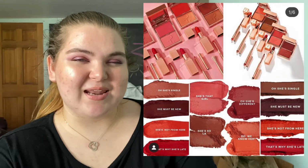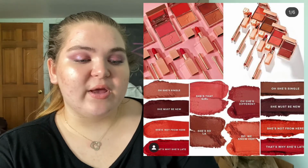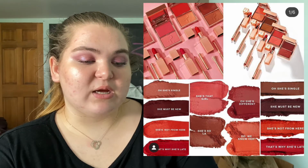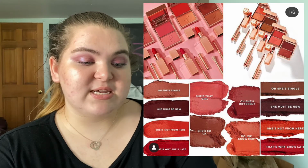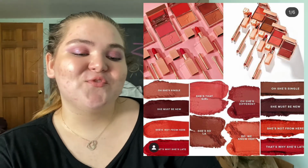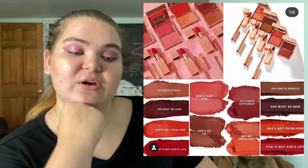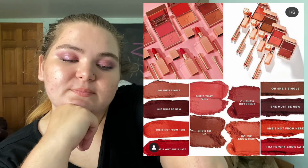Patrick Ta is coming out with a new collection. It is the Major Headlines collection. Again, it is kind of like the more monochrome type collection. What interests me the most from the collection are the blush duos. They retail for $14. That was wrong. They retail for $34. So that price, I don't know how I feel about that price. I feel like maybe it's a little bit expensive.